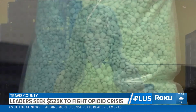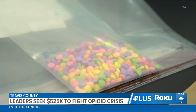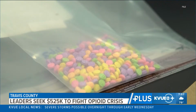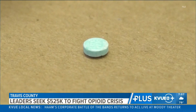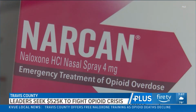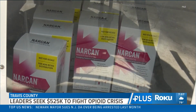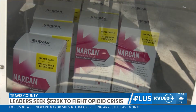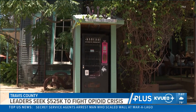And Travis County leaders are moving forward with new strategies to fight the opioid crisis. In 2023, drug overdoses claimed 486 lives in the county. That number dropped to 380 last year. Health officials credit the decline to peer recovery support, methadone treatments, Sharps disposal kiosks where people can safely dispose of needles, and the distribution of Narcan. Commissioners looked over next year's prevention plans and what they might cost, saying it's a step in the right direction, but there's still a long way to go with this.